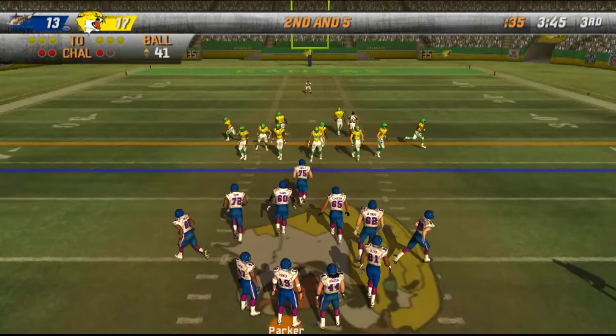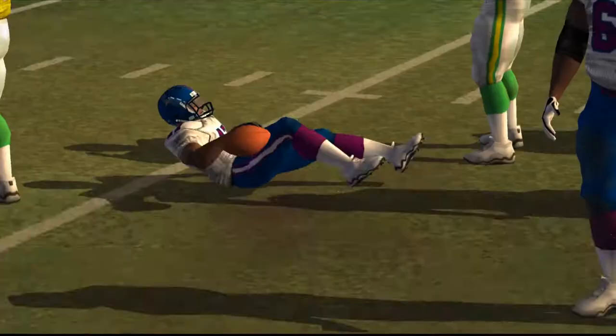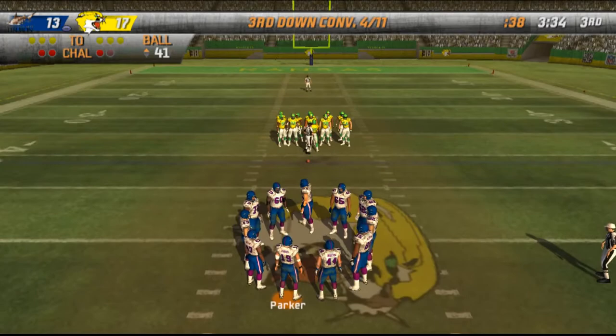Here we go. Set. Hand it off. Anderson comes up to make the play at the 41. No gain on that play as the linebacker slipped in almost unnoticed. Yeah, he did a great job getting in there. He was looking for the run before they even snapped the ball.